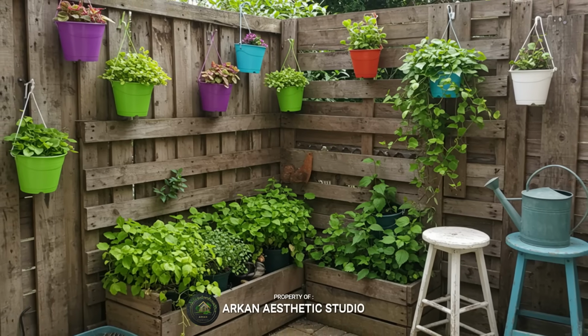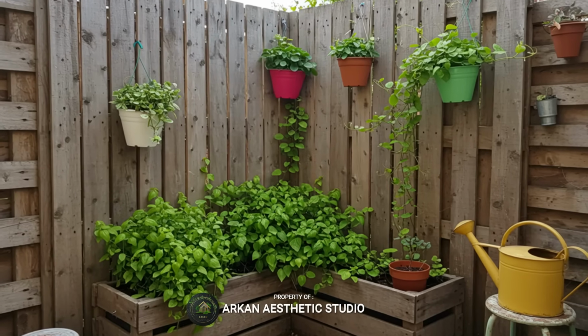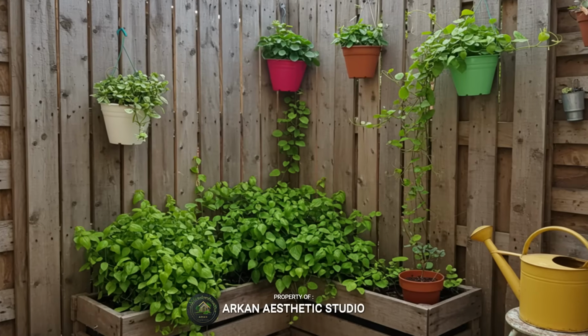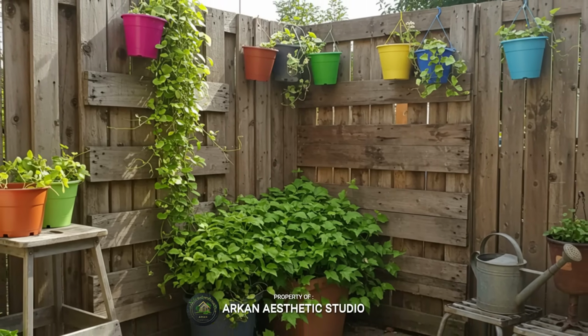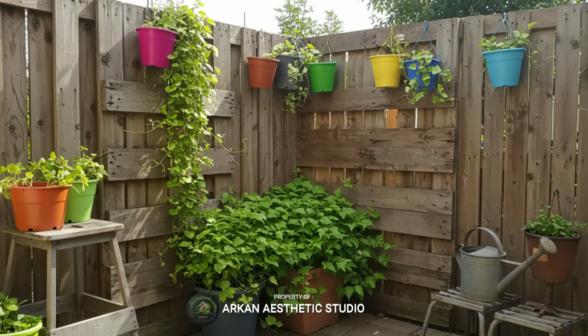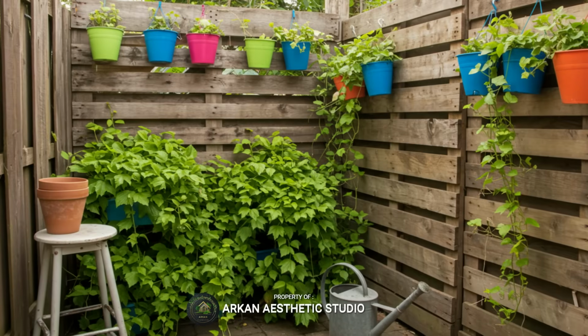In the second frame, a narrow path runs between the fence and the house, often a forgotten space. But here, the same pallet structure becomes a vertical garden wall. The terracotta pots with trailing ivy soften the geometry, and suddenly, the walk from front gate to back door becomes something else. A transition, a small breath of nature tucked between walls.